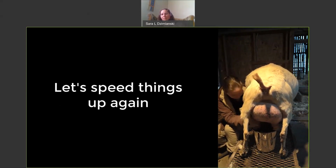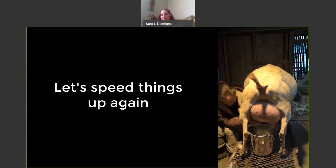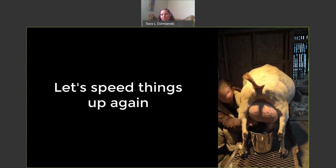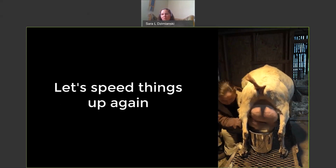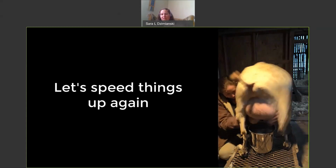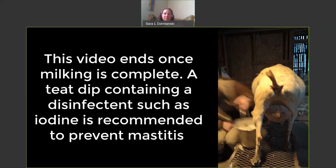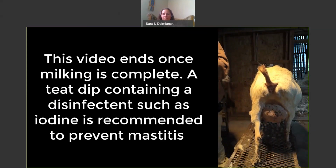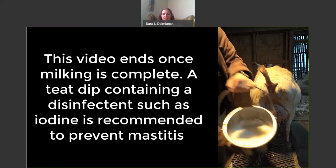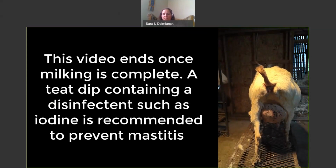Okay, so for sanitizing, I like to use a dilute Clorox or bleach solution with some dish soap in it. You can get commercial sanitizers, your pre-dips, or things that you can use. The key is you want something that's antibacterial. As long as it is going to kill most of the bacteria that are on the surface, that's what will work. Now that I've milked, I'm going to cover the milk again until I can get it inside to strain it.